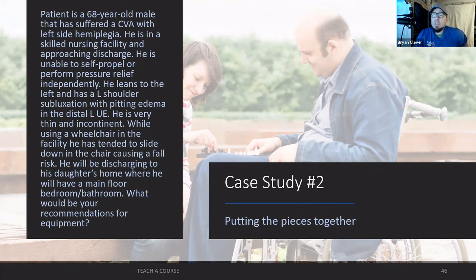68-year-old male with a CVA, left side hemiplegia, is in a SNF, approaching discharge, unable to self-propel, perform pressure relief independently, leans to the left, shoulder sublux with pitting edema in the distal upper extremity, very thin and incontinent. While using a wheelchair in the facility, tended to slide down in the chair, causing a fall risk. He will be discharging to his daughter's home, where he will have a main floor bedroom and bathroom. What would be your recommendation?